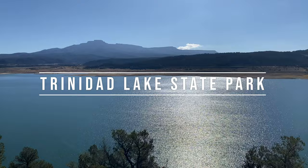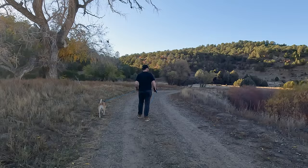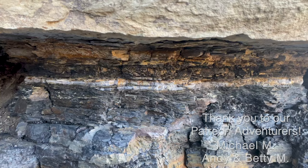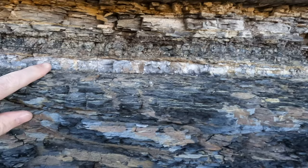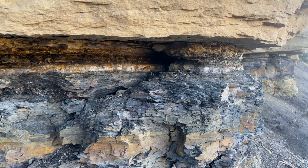Located in the mountains of southern Colorado is Trinidad Lake State Park, an unassuming place to see one of the world's most significant geologic features, the KT boundary. Exposed on a rock outcropping south of Trinidad Lake is a thick layer of prehistoric rock that scientists believe indicates when an asteroid hit Earth 65 million years ago. In essence, we were touching the point in time when dinosaurs were wiped out. It was a pretty serendipitous start to our trip.